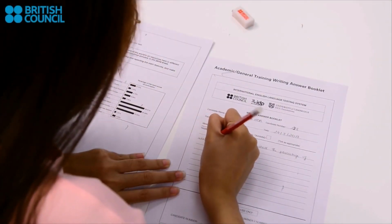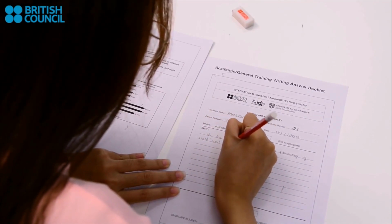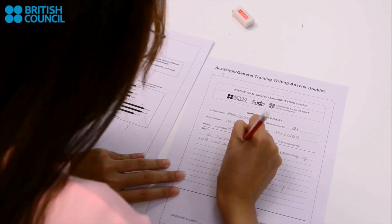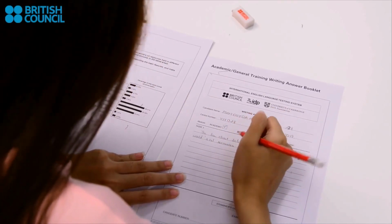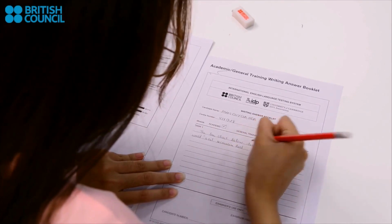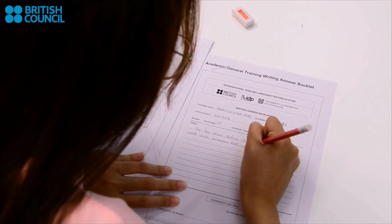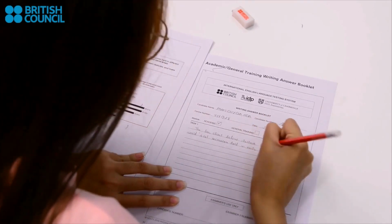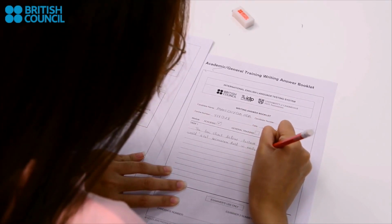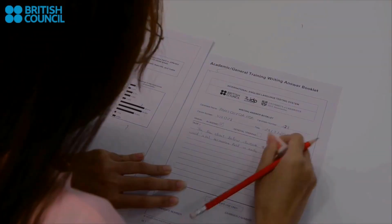Make sure you read the questions very carefully and underline any key words. There are 2 tasks and you should allow 20 minutes for task 1 and 40 minutes for task 2. As we discussed in the course, analysing the questions and planning carefully are very important and should help to reduce any time needed for changing or rewriting the text. If you do need to change part of your writing or correct mistakes, just use the eraser.